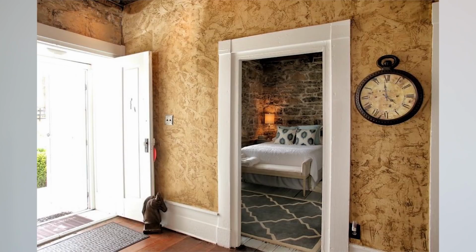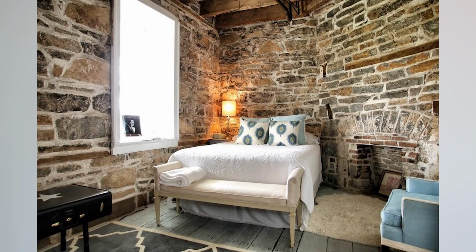I am absolutely smitten with that bedroom, with that stone fireplace. That has to be the coziest room I think I've ever laid eyes on.